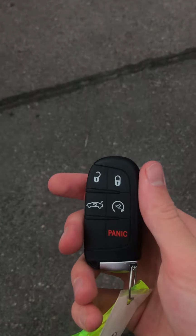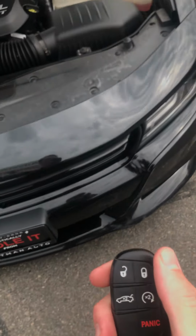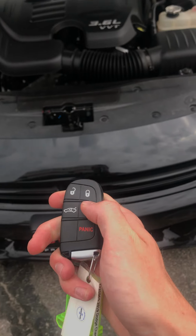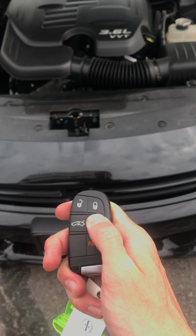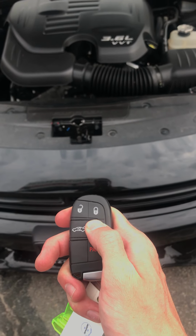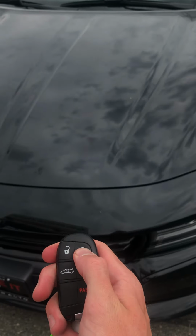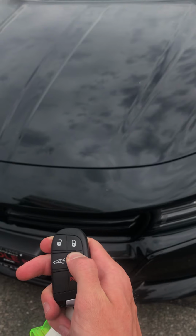And last thing I'll do for you, the electric or the remote start. So here, it might not want to do it with the door open. Sometimes they're a little goofy. So lock button, that twice, and hold it. Come on. I don't know if it's goofy about having doors open. It just did it for me. There we go.